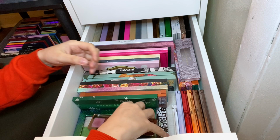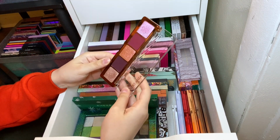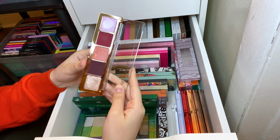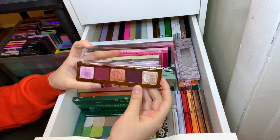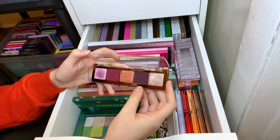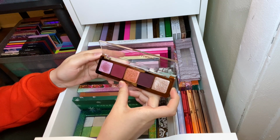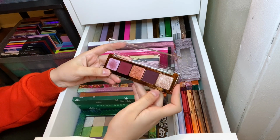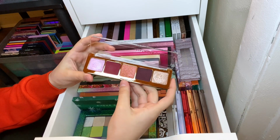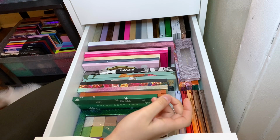The first palette that I have in here is a Natasha Denona palette in Cranberry. I do really love this palette. I actually got this on sale at Sephora for like 20 bucks, which is a steal. This palette is really good. Natasha Denona's shimmers are popping. The mattes in here are a cream to matte formula, so it's easier to use them with a brush than to try to swatch them. They actually swatch horribly, but it is a great palette, so I'm definitely keeping that.